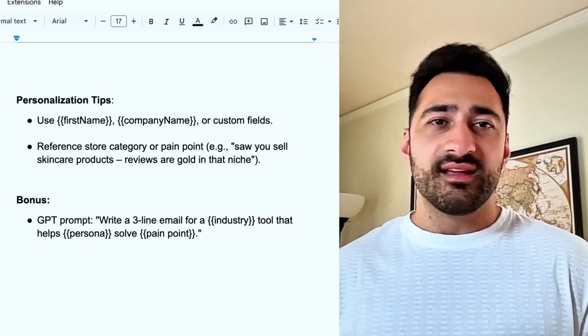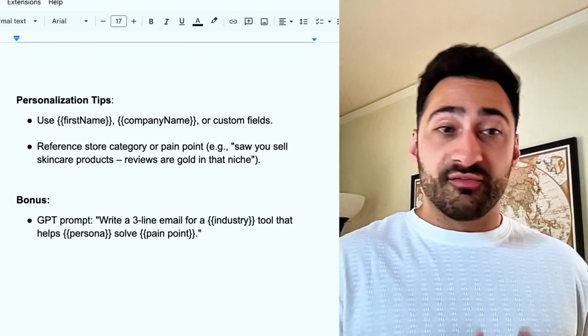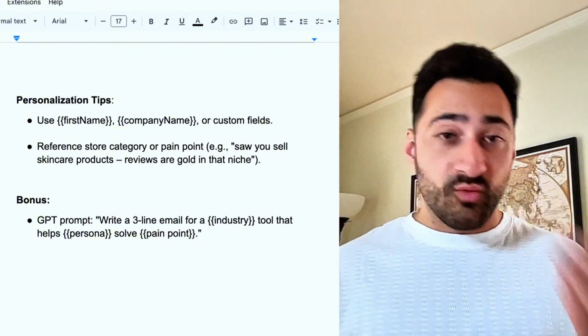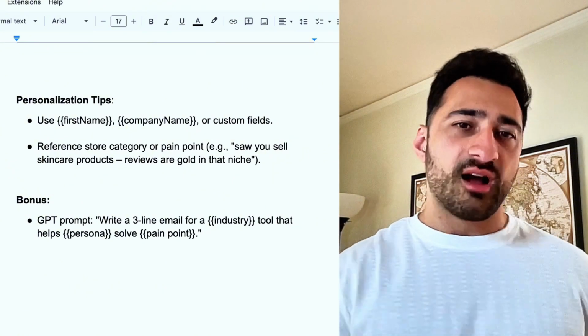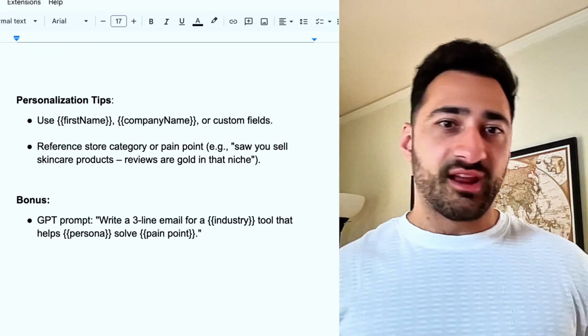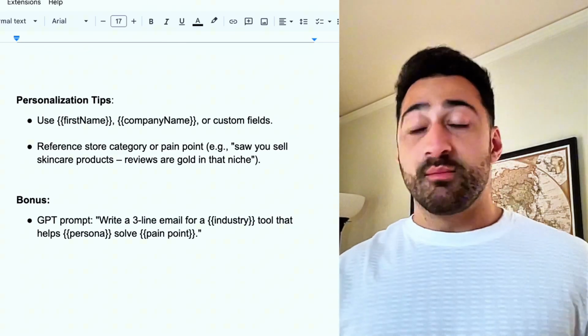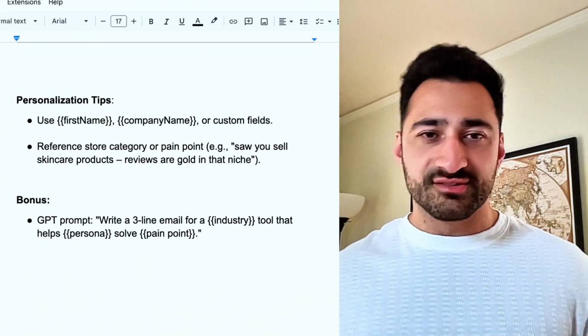The goal is not to send a bunch of emails. The goal is to get your offer in front of the right client so that it's a win-win solution. And as a bonus, you can use this GPT prompt to get even more context on your buyer persona. Write a 3-line email for an e-com tool that helps the CRO get more reviews. That'll give you some more context. You can ask it to give you 5 versions and you can go off of that.